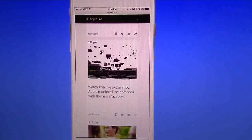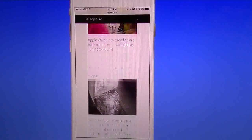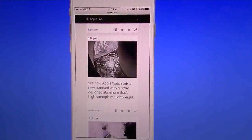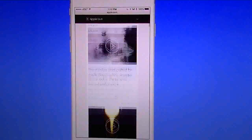And of course, talking about the new MacBook. They didn't call it a MacBook Air or Pro, just called it MacBook. So I don't know if that's going to be the new name or not, but that's what they advertised. Then of course they had this lady who does fitness and marathons, and they gave her an Apple Watch to use. So she presented a lot of stuff about what she thought as far as the use of the Apple Watch. And of course the aluminum that they used to make the watches, more stuff about its construction and things like that.